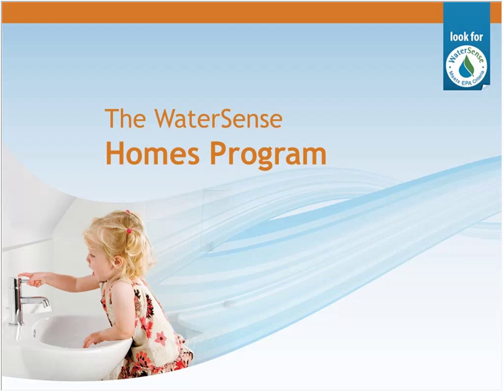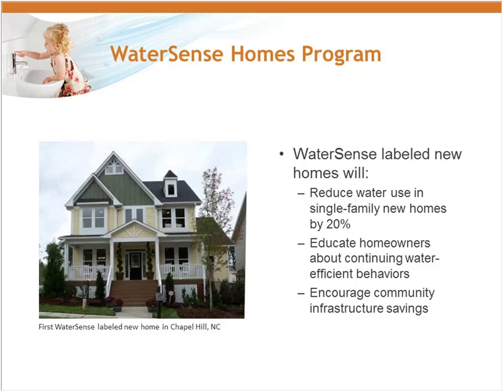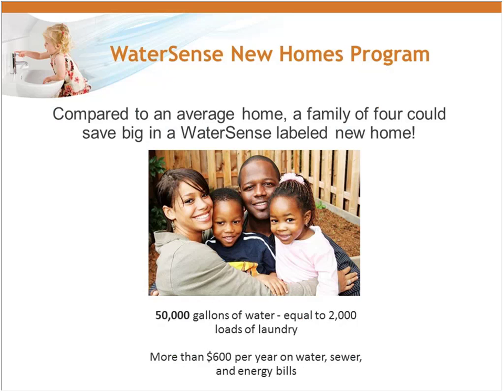And so for the homes program, we'll look a little at how we label. The homes program aims at reducing water use within single family residences by at least 20%. Education is also a big component of the program. We're looking at behavioral change, and the program also aims to encourage community infrastructure savings. Even though we're stating single family new homes right now, we do existing homes and we'll do multifamily also, and we'll discuss that a little later. Just to throw out some numbers, compared to the average home, a family of four could save quite a bit by making sure their home is WaterSense labeled. About 50 gallons of water, which equals about 2,000 loads of laundry, could equal about $600 a year, which could pay for a nice vacation, I would say.